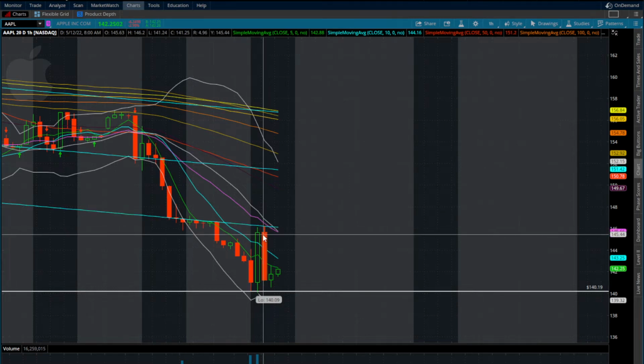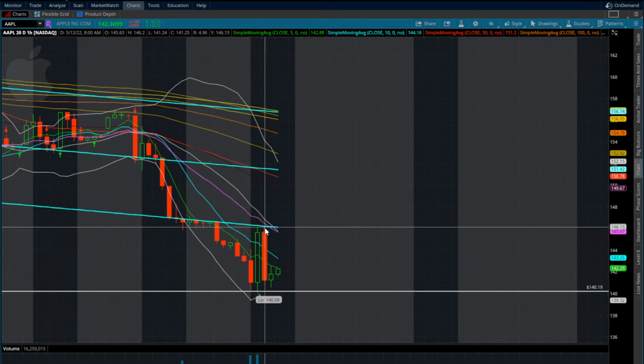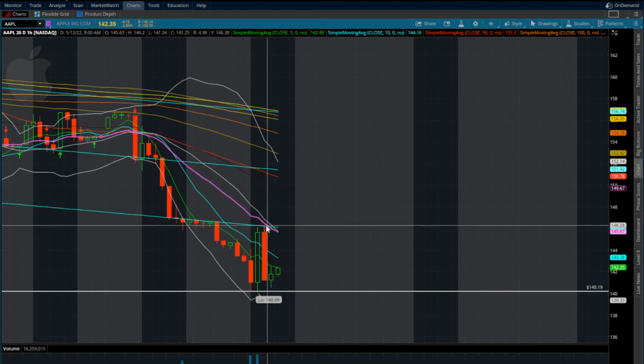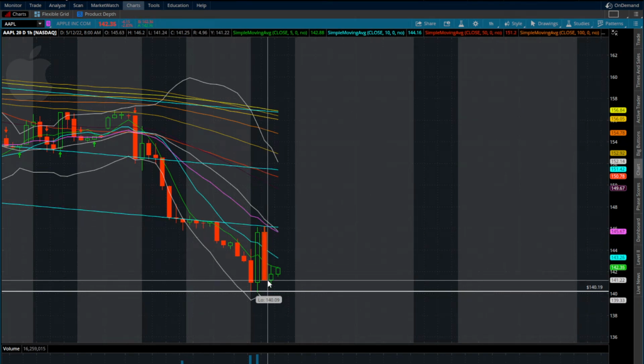What's your exit on that short position? Well, if Apple were to break this level, the ceiling we're using here, of around 146, 147, then we just get out of the trade and consider it a failed move. Until then, we could have essentially ridden this all the way from 146 back down to around 142, which is a $5 move intraday on Apple.